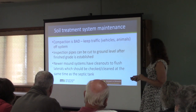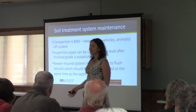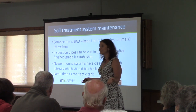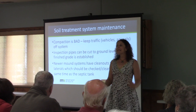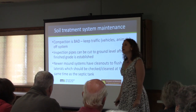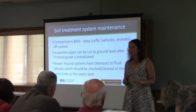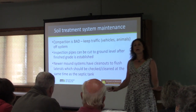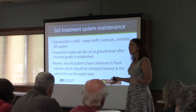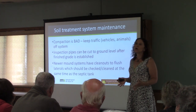So if you do have inspection pipes in your yard that are sticking up feet, they, to me, look relatively hideous, and I love septic systems, right? So after final grade is established, if you get a new system, you don't want to bury them. You do want to know where they are. They can be put in nice landscaping boxes. They can be cut relatively flush so you won't hit them with the lawnmower. But I want people's septic system as much as possible to blend in with their property.